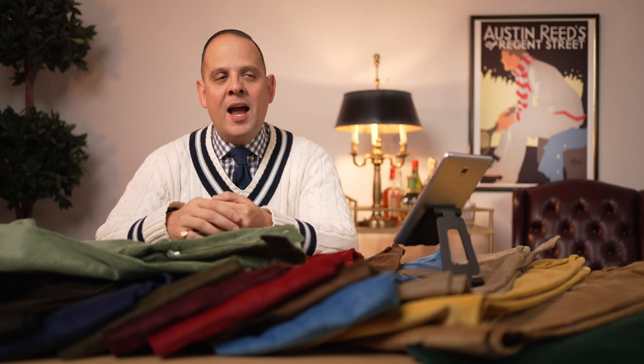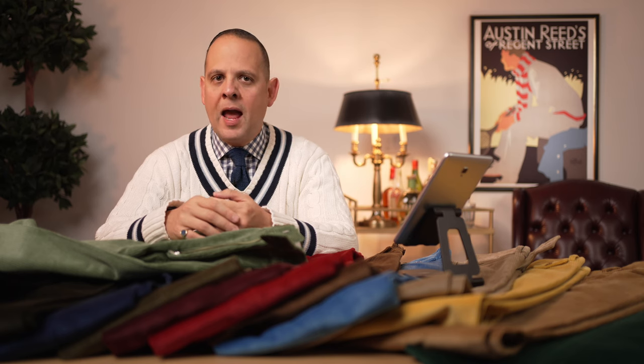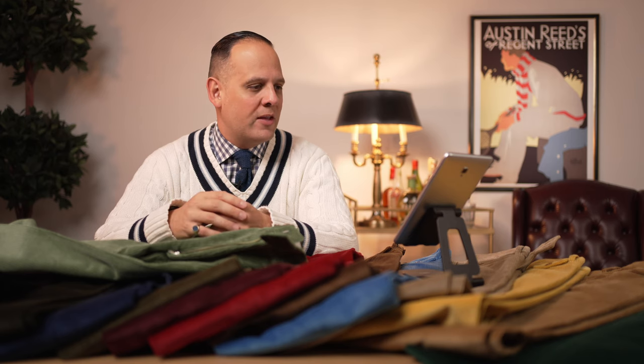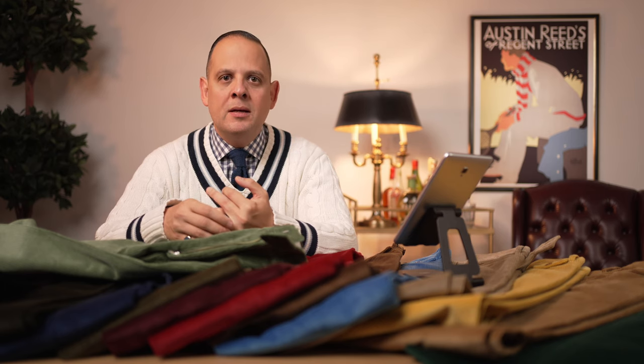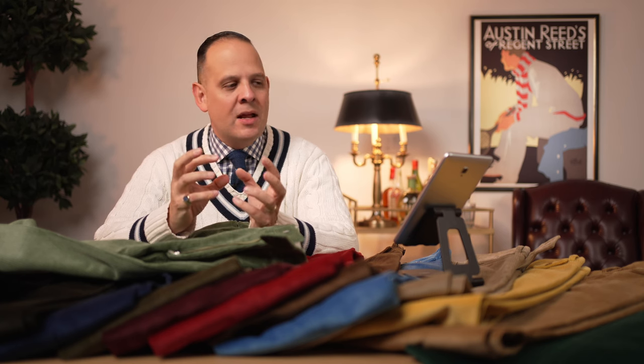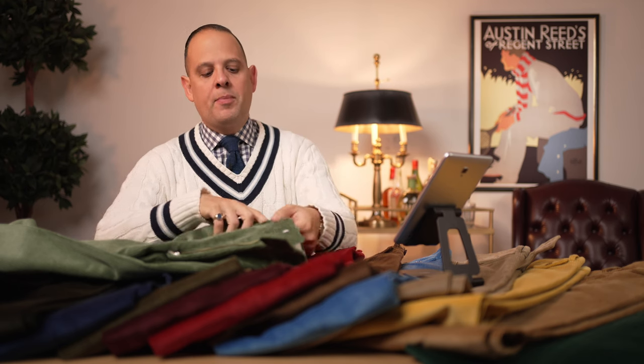And with jackets, it's more complicated, because if we do something, we're only going to do full canvas. I'm not going to do half canvas stuff, or glued stuff. No, thank you. It would all be high-end stuff. But then how do you tailor it so there's still enough fabric reserve so you can change it? We'll see.